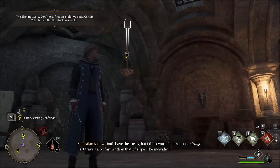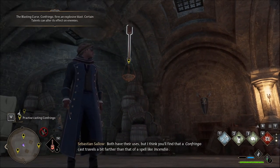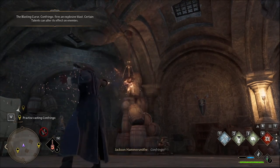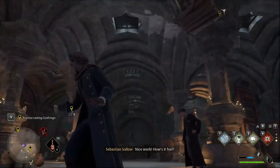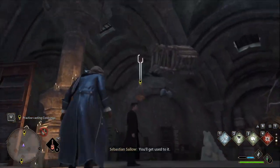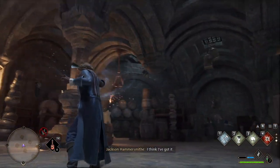Both have their uses, but I think you'll find that a Confringo cast travels a bit farther than that of a spell like Incendio. Confringo! Nice work! How's it feel? It's a tad hot. You'll get used to it. That's it! I think I've got it. Well done. Okay.